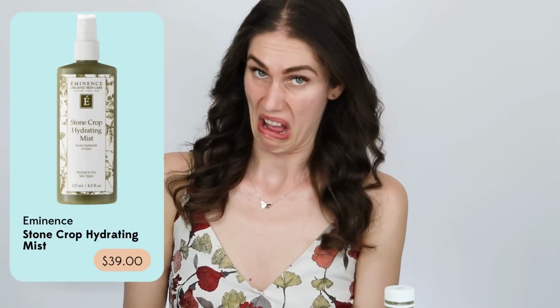Next up, a hydrating mist. Brilliant! Okay, again, I've used this one before. This one is not my favorite. I don't feel like it does much. And for the price of $40, you could definitely get something better. Now, she's using a hydrating mist. I do wonder if she's a little bit more on the combo to dry side. Eminence has some hit or miss products. This is a miss for me.